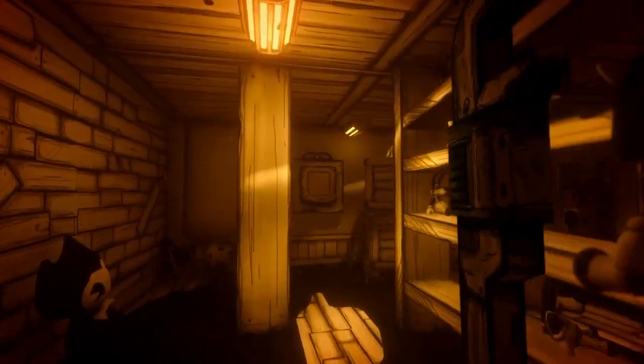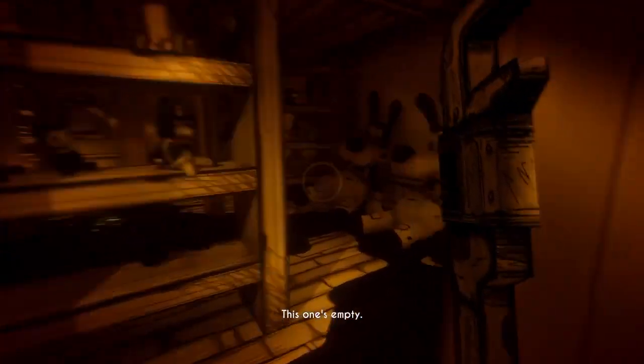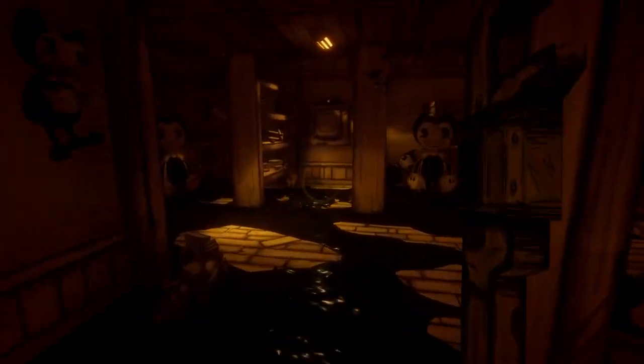Aha! Okay, so it's not just those things that have the gear. This one's empty. Alright. I got two of those gear things down.